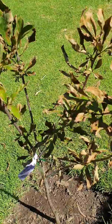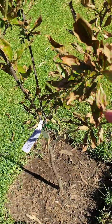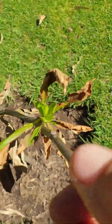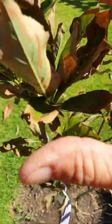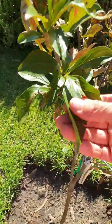This is an Ambidual Plum. We only put it in a couple of weeks ago. And as you can see, unfortunately, it went in just before we had a heat wave, so it's gotten a little crispy, but we've got some new shoots coming. So we're just going to keep watering that one. Eventually it'll drop the dry leaves and replace it with nice healthy leaves.